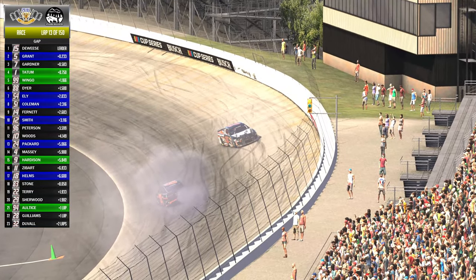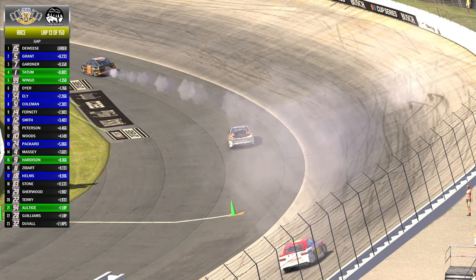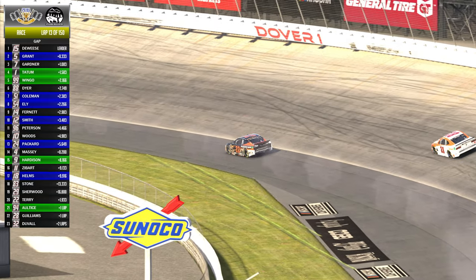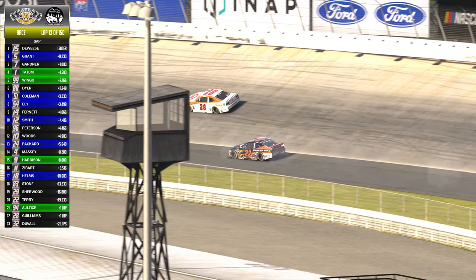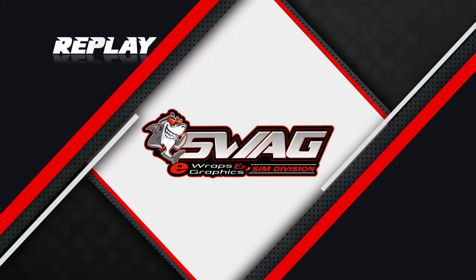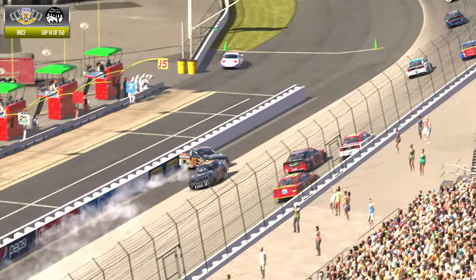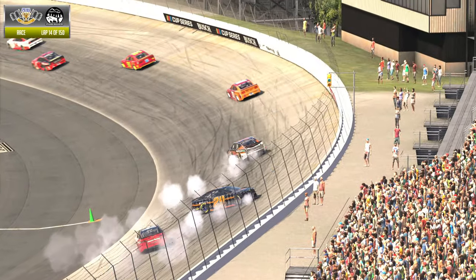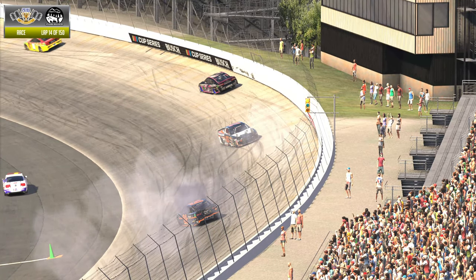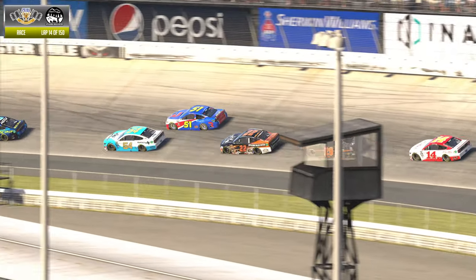And there's the caution. An unfortunate problem. I mentioned how good that car looked, and unfortunately, it doesn't look as good now. We're going to take a quick look here at the replay and see exactly what happened to that 22 machine of Cody Terry. Oh, and right there, we're going to have to go back just a little bit further on the replay. It looks like the 22, and that's the 29, I believe. It is the 29. Yep, the 29 together.